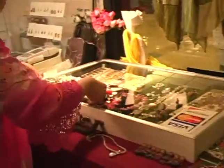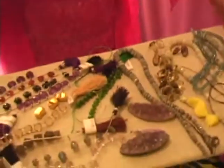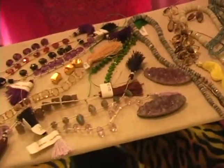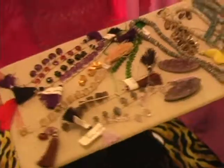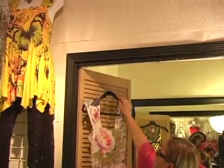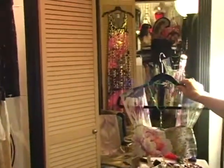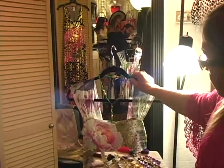Let me show you another big piece here that is very interesting. So here I have an idea of a little bit of what I do. I collect different pieces and put them together. You see this green? Those are the beads I used to make this beautiful necklace here. It's absolutely perfect, with gold.